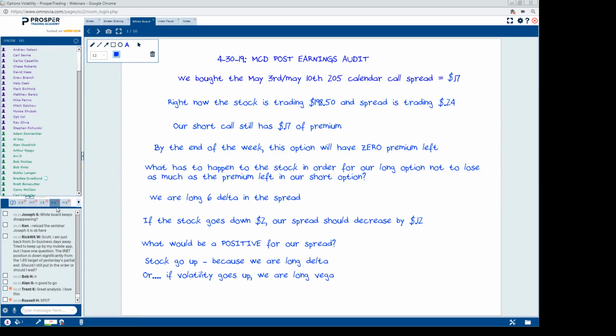Trent, you're welcome. Yep, Russell, spot is trending down here. And then Rick, we were able to exit half the position yesterday. Obviously you weren't. Stock is down quite a bit from there. It's trading about $1.20 now. I would probably still hang out, Rick. I wouldn't do anything. If we go to exit the balance of our position at some point, that's when I would get out.